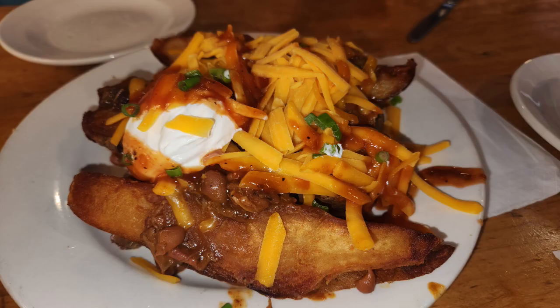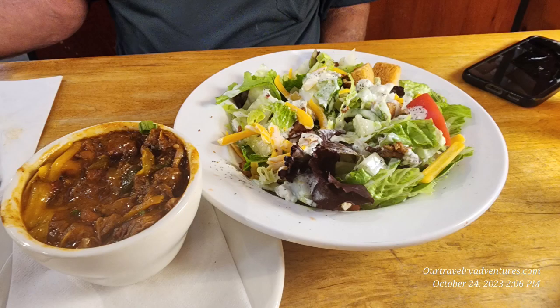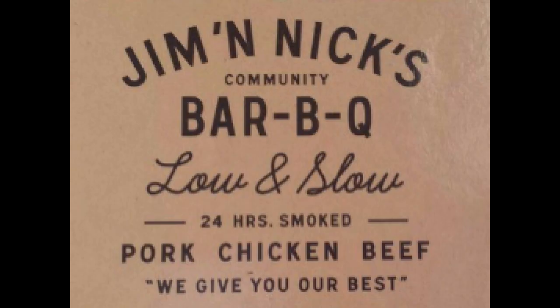We also ordered their brisket loaded potato skins. I had fried catfish with collard greens and barbecue corn, and Mark had the brisket chili and salad. Definitely a 5-star for Jim and Nick's Barbecue. They have 47 restaurants throughout the Southeast.